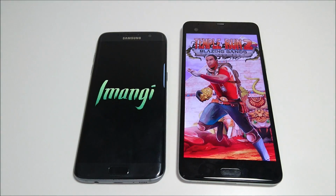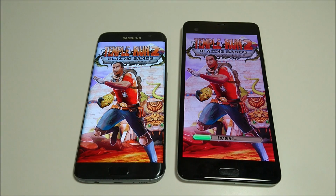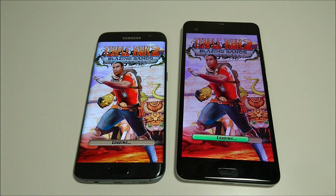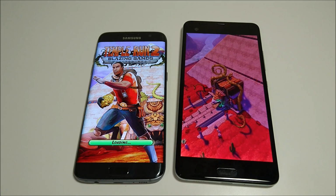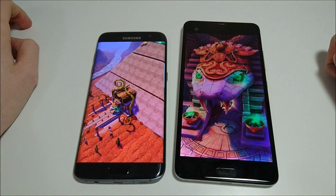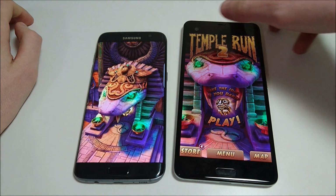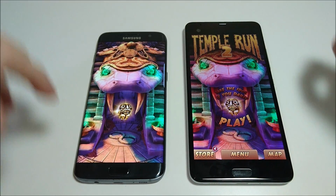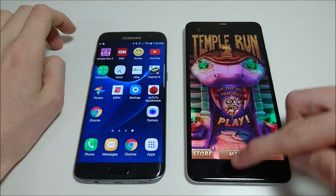Now one of the first things you notice is that the HTC screen is larger. It's 5.7 inches. The Galaxy is 5.5. And the HTC screen size is actually exactly the same as the Note 7, and I still actually have the Note 7. I'll show you guys a comparison in a minute here. Alright, so you see the power of the Snapdragon 821 here. It's going to be most noticeable for games. So pretty easily winning that test for the HTC.